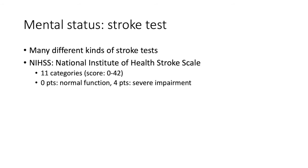Now let's look at some specific neurological tests. A test for mental status could be a stroke test. There are many different types of stroke tests, but let's look at the NIHSS. This test has 11 categories, and you can get up to 4 points in each category, where 0 is normal function and 4 is severe impairment. Thus, a total score of 0 signals no stroke, and a score of anywhere between 21 to 42 points indicates severe stroke.